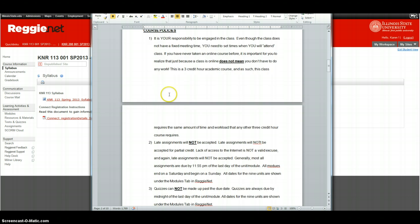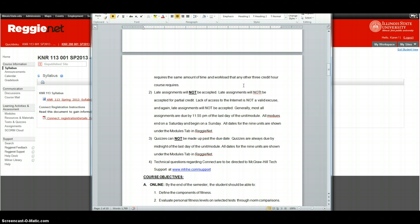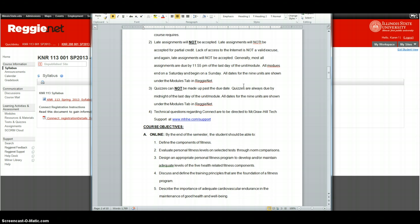Please read these course policies. The big thing is, for the most part, each module will begin on a Sunday, and it will go 1, 2, or 3 weeks depending on the unit, and modules all end Saturday at midnight. You will see the dates for the different units listed in modules, but that means that at Saturday at midnight, when that unit is done, is when your quiz and homework, all of those things need to be completed. Late assignments are not accepted, nor can quizzes be made up past the due date.